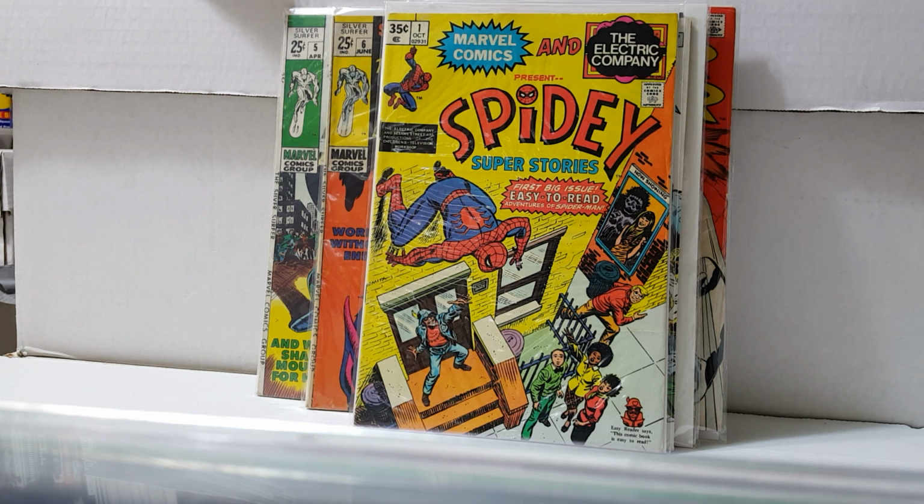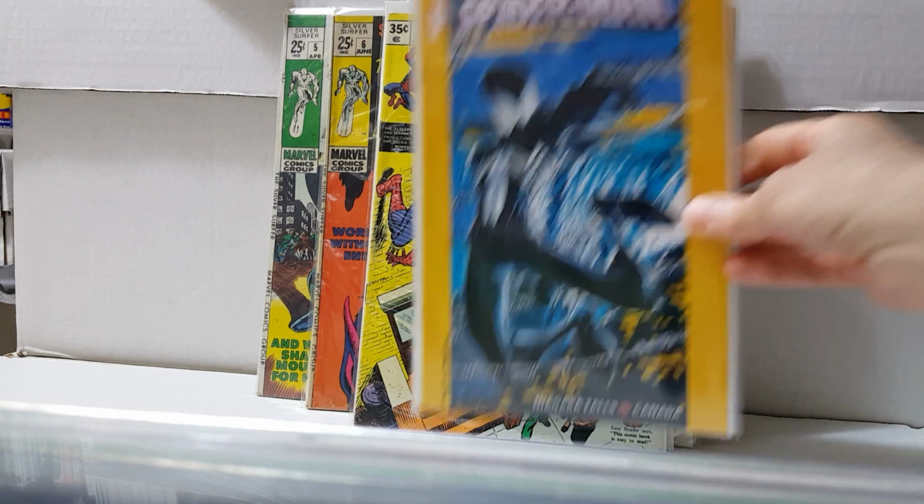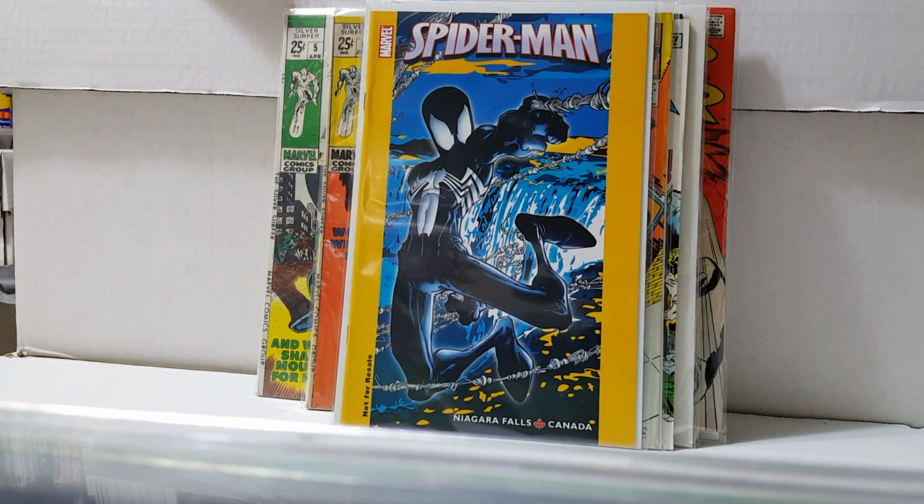All right, speaking of Spidey, here is the Niagara Falls reprint to Amazing Spider-Man 252, the first appearance of the black costume. What these Niagara Falls books are, I've always wanted one of them too, but I'm glad I have this, is that this was an amusement park in the Niagara Falls area that actually worked with Marvel, and they would reprint comics to give away. And they actually did 4 Spider-Man books, of which they did the 252, they did the 300, and then they did Ultimate Spider-Man number 6, and lastly they did Marvel Age number 2.